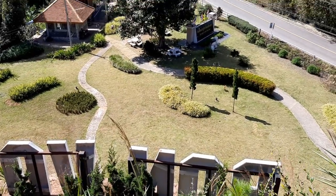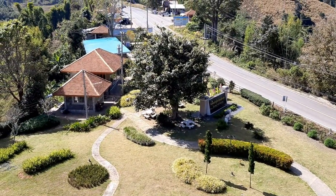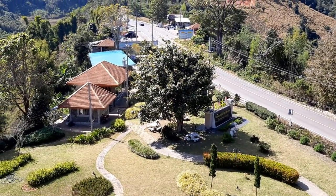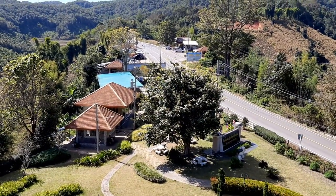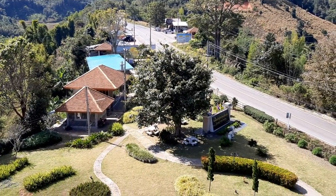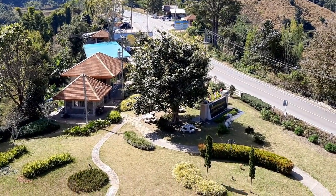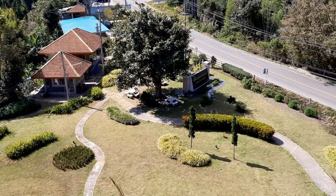There's quite a nice little park here that marks the boundary. Beats just a simple sign that we have back in England that marks one county from another, and then that's it. It's got its own little viewpoint hill and shop and restaurant and cafe, toilets. A nice little park garden here.